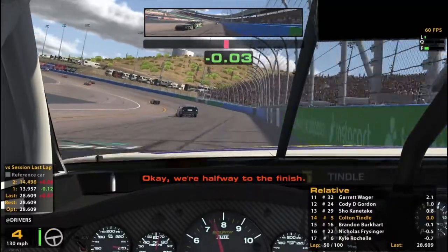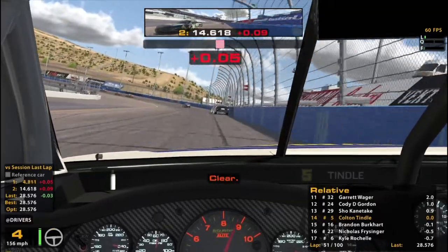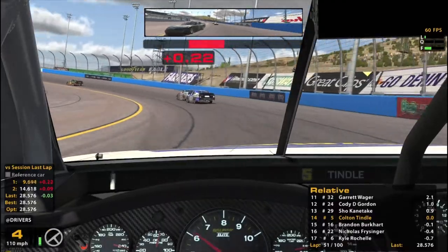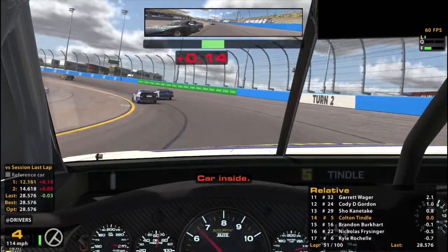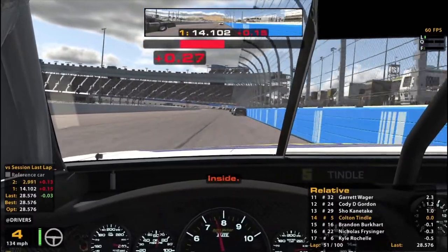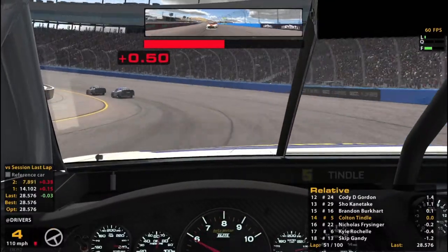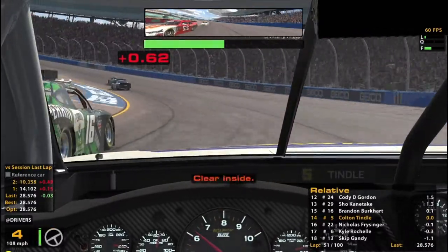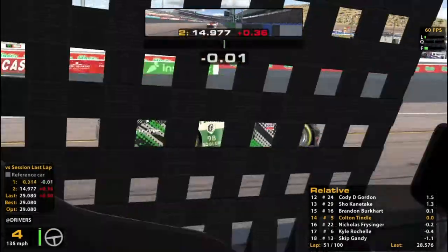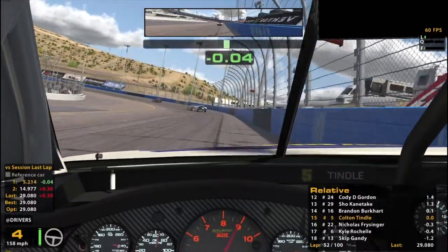I feel like I'm taking every corner, every lap, differently. I don't feel like I'm consistent at all. He's gonna take away my cut down. Inside. Still inside. Clear inside. Car inside. Still there, hold your line. Clear. 15th place.